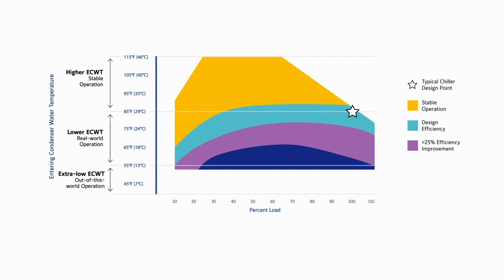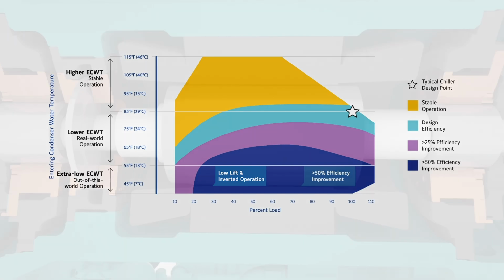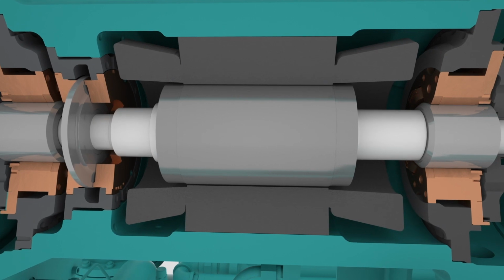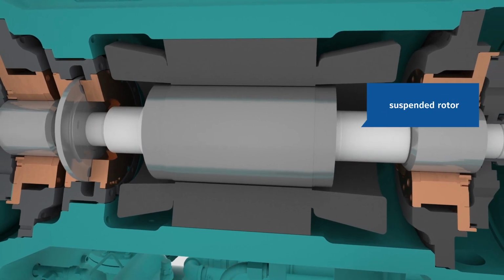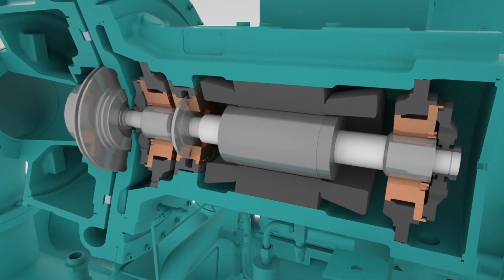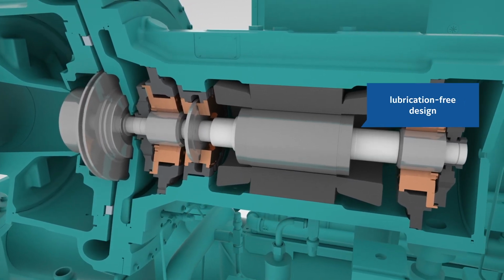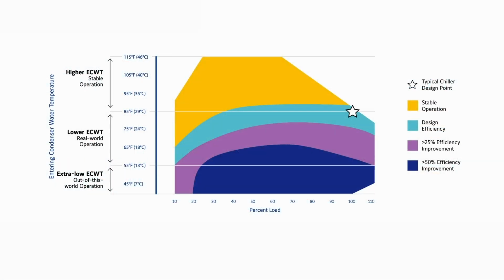This exceptional capability is called inverted operation, and it does this while maintaining stable operations and while providing the highest energy performance in the chiller industry. The ability to run at low lift down to inverted operation is possible because of York's patented design and advanced compressor technology. This technology uses a suspended rotor and magnetic bearings, rather than the traditional mechanical components. This avoids the need for lubrication with oil or refrigerants, which are less effective at lower operating temperatures. This means the chiller can operate without temperature limitations and makes low-lift operation possible, resulting in a wide operating map.